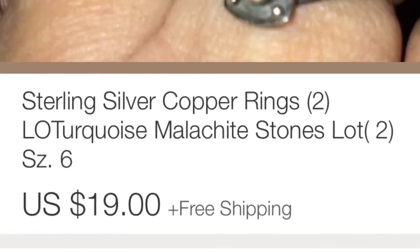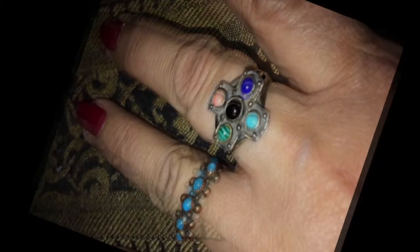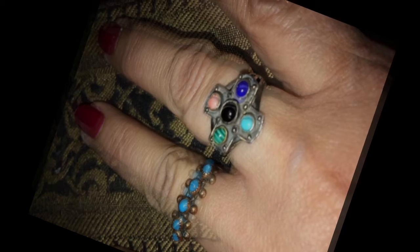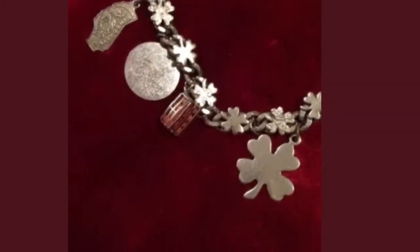This was $19 for a set of 2 rings. The copper ring I got on Etsy for about $5, and the other one I actually got in a lot, which pretty much wound up costing me about $2. So I did well just trying to get my money back on those. Like I said, I'm trying to clean out my jewelry boxes and just start listing and selling everything in there.